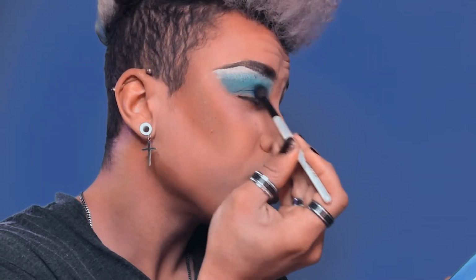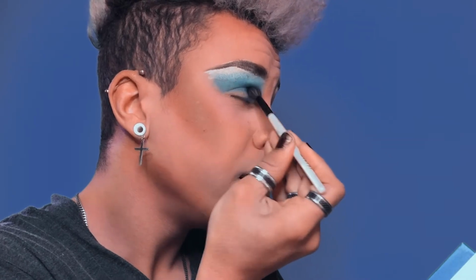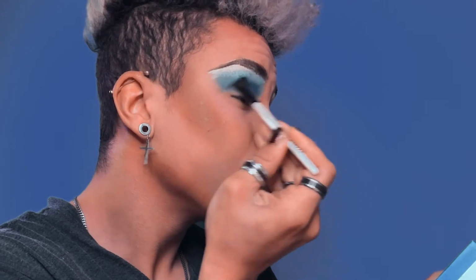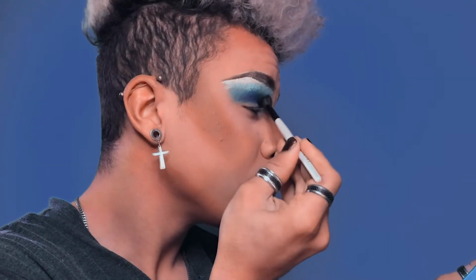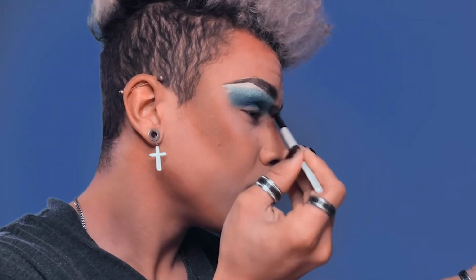So again, picking up Blue Monday and getting that closer to the lid and in that crease. Okay, and then after you're done blending that into Blue Blood, on a smaller packer brush, you're gonna take some Undertaker and then just stamp that right onto the lid and slowly blend that into Blue Monday.